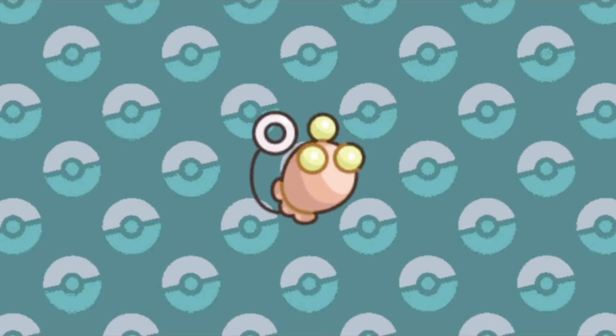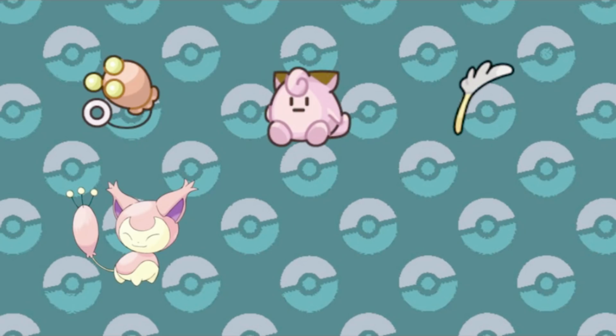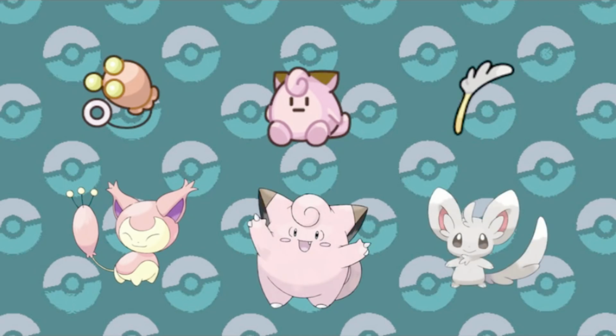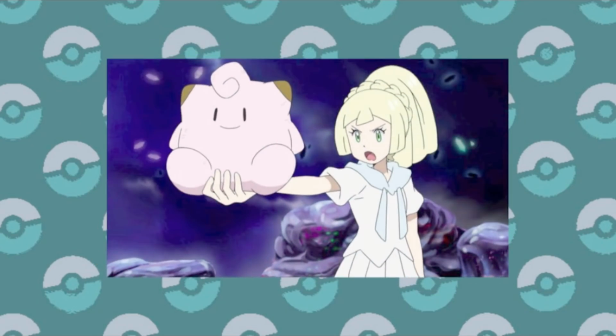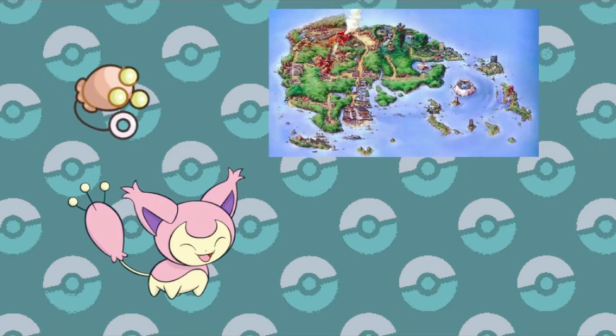But what's funny is that that is the exact same function as the Poké Doll and the Poké Toy, which represent Clefairy and Minccino respectively. I'm not sure what it is about plush versions of Pokemon that make them so evasive, but it's some nice consistency. In fact, the only reason the Fluffy Tail exists is because you couldn't find Clefairy in the Hoenn region, so I guess they needed their own thing.